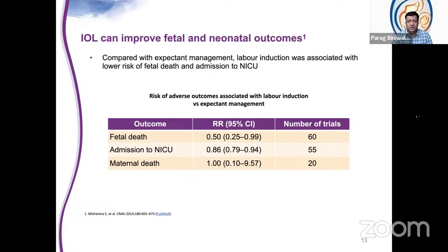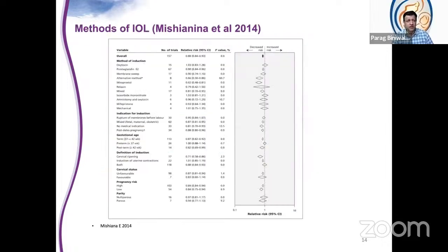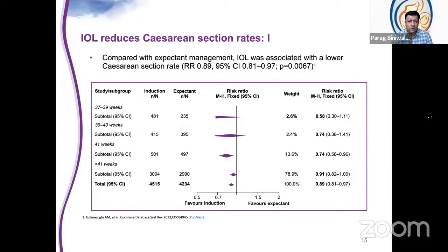As compared to expectant management, induction of labor was associated with a lower risk of fetal demise and admission to NICU. So in general, the risk of adverse outcome with labor induction was better than expectant management. The different methods of induction of labor were also studied, and it was finally concluded that induction of labor does reduce cesarean section rate. Especially if we are waiting for certain situations where we want the woman to go in labor, we now know that induction of labor is generally associated with a better chance of having a vaginal birth as compared to a cesarean birth.